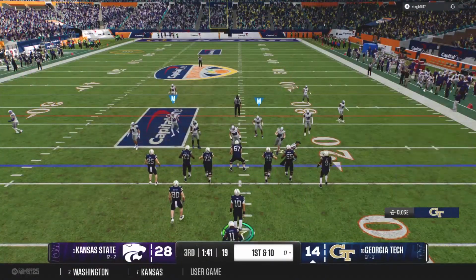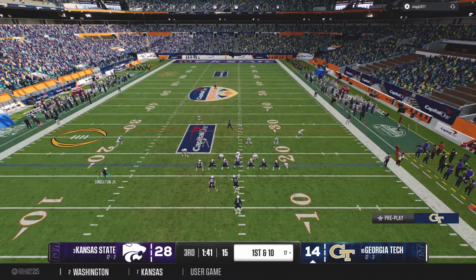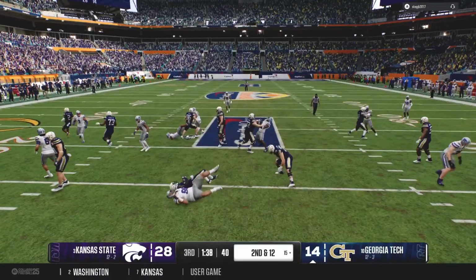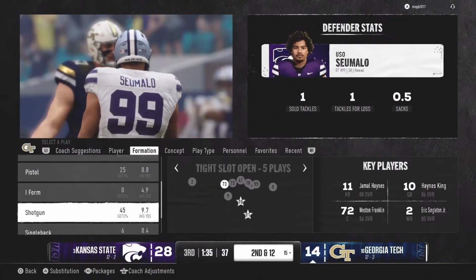And here comes the Georgia Tech offense back out on the field. This group is coming off a quick 3-and-out. Can they put something together in this drive? Gonna run it. It's Haynes. Tackled behind the line. It's a loss of 2.